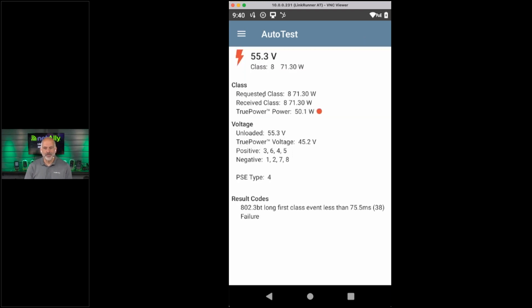Now, when I look at this, what I find is that I only got 50 watts, and my voltage came down to 45.2. What happened here is this is running through copper-clad aluminum wire. So by being able to actually draw that current, we can find out if we have problems where we have too much resistance along the line or something's going on that's causing us to not get the power that we expect out of that connection.